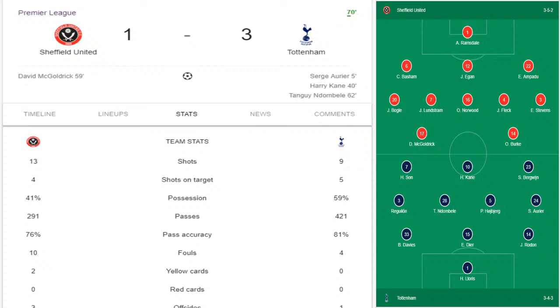Well, McGoldrick scoring for Sheffield United to make it 2-1, and at that point, Kevin, it really was set up from a completely neutral perspective to be a grandstand finish, so those of a neutral persuasion will be... Well, I was going to say they'd be frustrated to see that third goal, but the pleasure with which it gave, because it really is an incredible goal from Ndombele.